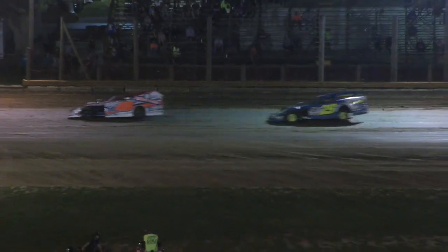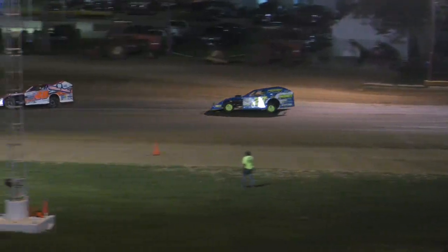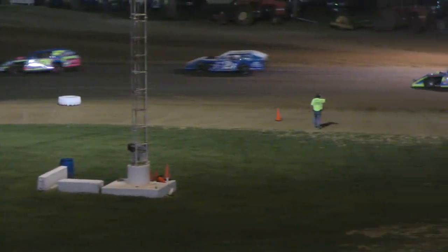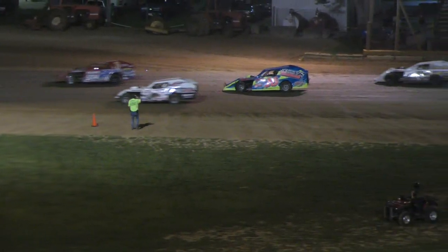Jordan Weaver has gone back to the familiar family car number 29 in regards to the number. Uh-oh, fourth place runner has come to a stop. The 16 of Sean Nagengard has stopped right in the middle of the backstretch.